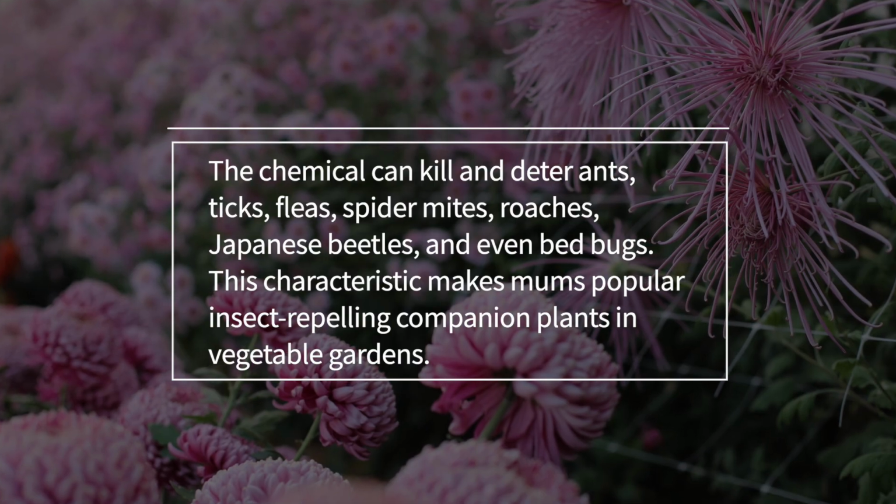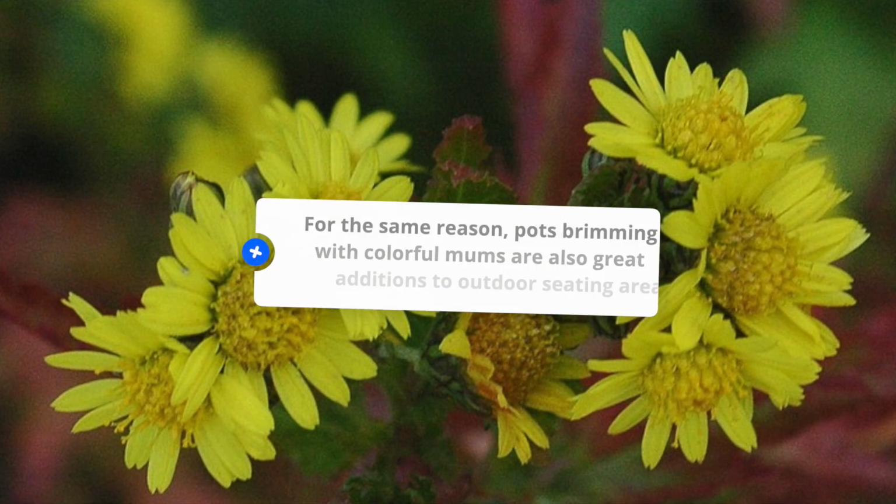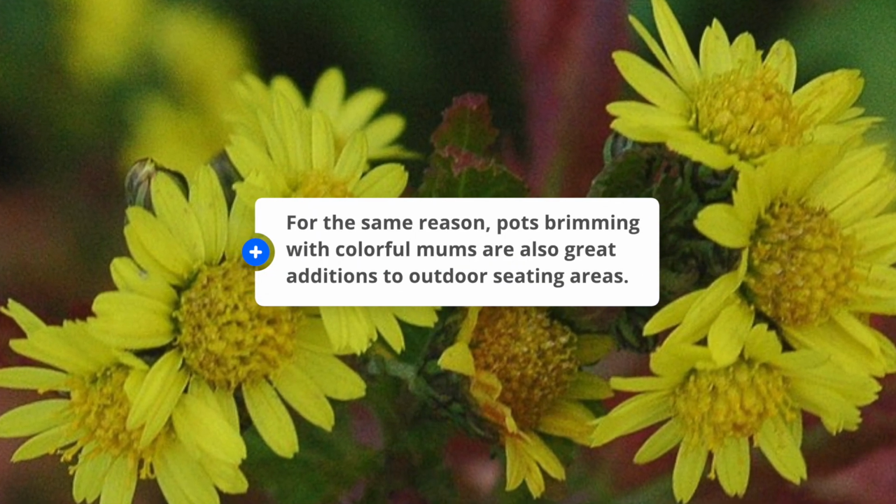This characteristic makes mums popular insect-repelling companion plants in vegetable gardens. For the same reason, pots brimming with colorful mums are also great additions to outdoor seating areas.